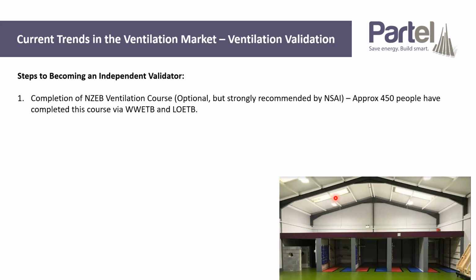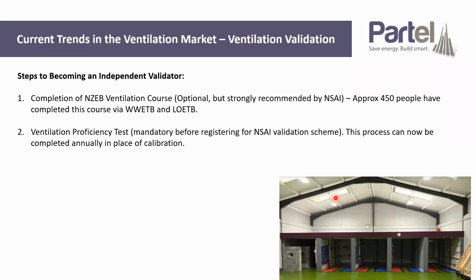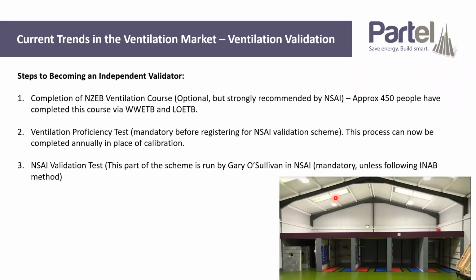I don't want to dwell on this one for too long, but in terms of the validation process, and if anyone wants to get into that side of things, there are essentially 3 steps. You have to complete an NZEB ventilation course. That is optional, but it's strongly recommended by the NSAI. We've had nationally about 450 people pass through that course. That's the NZEB ventilation course I referred to earlier.